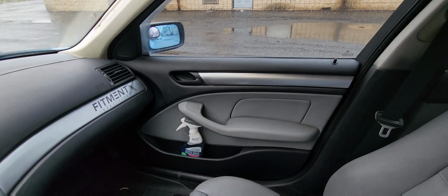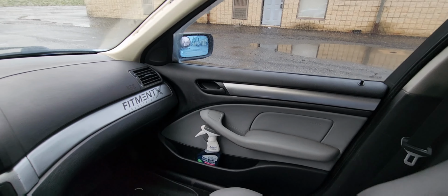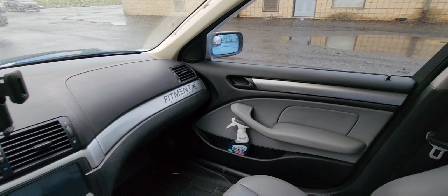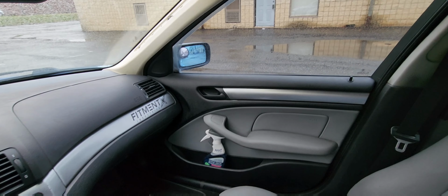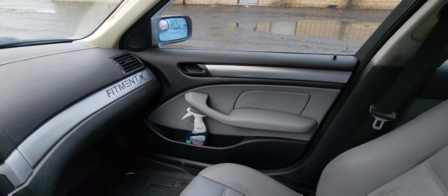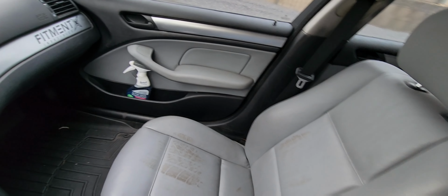But I also might do like a dark brown. I don't know, it all depends on the color of the car that I pick, because this Need for Speed is not actually going to be on the car once it's done. I'm probably going to paint it a different color, one solid color. But for now, we're going to be working on the interior.